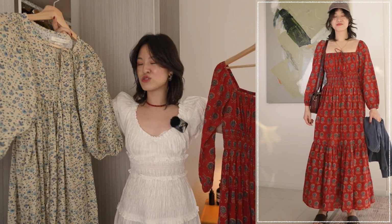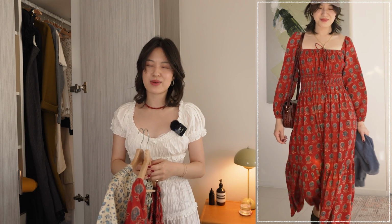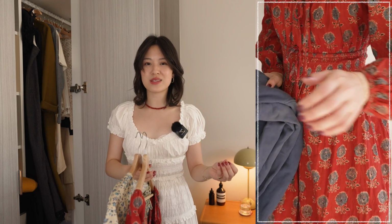These are my two Christy Dawn dresses, both purchased in their sales. To be honest, Christy Dawn is very expensive, so I'm always waiting for their sales. This is a very old dress. I think I've had it for 5 years now.